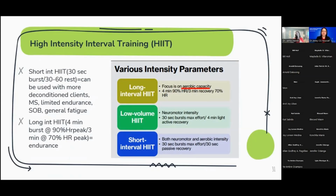Now, again, you're in charge of that. So that's pretty intimidating for most people, even me, thinking about working at 80 to 90%, 70 to 90%, working hard. That can be really intimidating. So you might adjust those parameters.